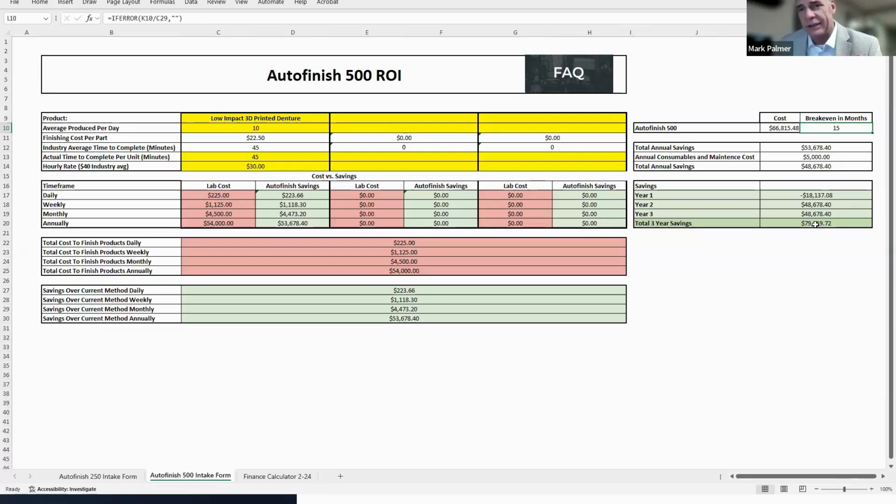This also is accounting for the consumables, a question earlier, and everything else. So 80 grand you would save over 3 years only doing 10 dentures. Again, remember, we could do up to 24 in one load in an hour and a half or less.